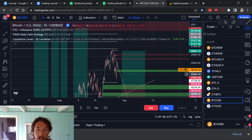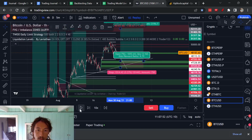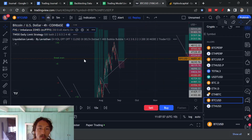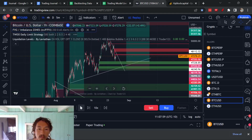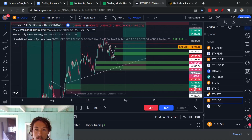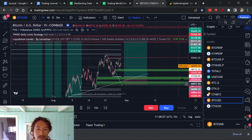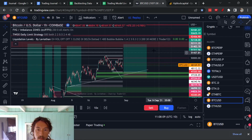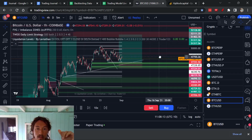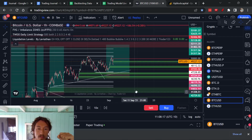Longing the poke with the gap, aiming up here. This. We did poke it. Once we've taken this liquidity, we can start looking for shorts. But I mean, I guess we could short a breakdown too.